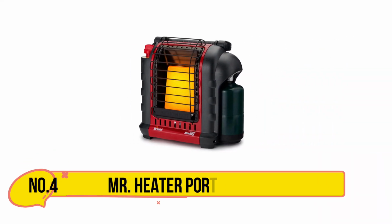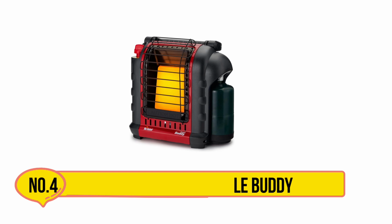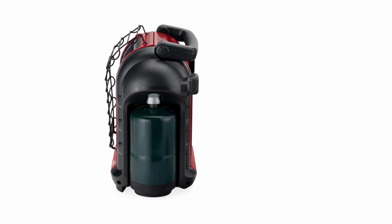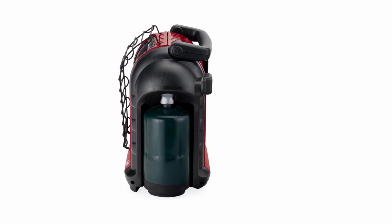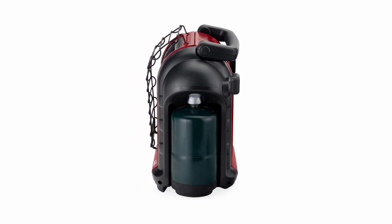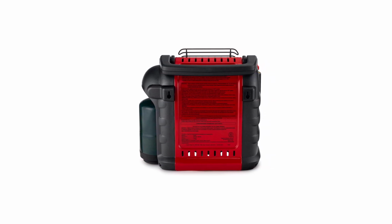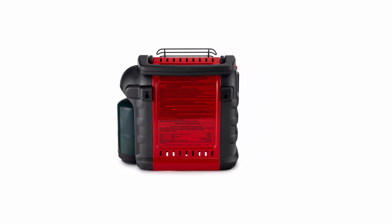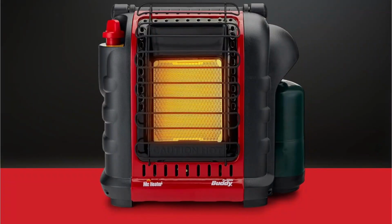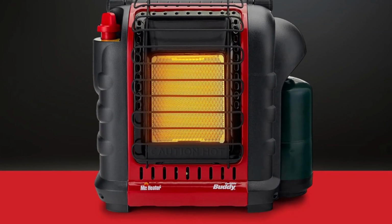At number 4, Mr. Heater Portable Buddy. The final 2 selections for this list are not designed to be used in a moving vehicle. However, these are both warm, portable heaters with multiple safety features. As mentioned, a 12.0V heater is unlikely to output much heat. In especially cold locations and seasons, you'll need something stronger. The Mr. Heater Portable Buddy throws a significant amount of heat.